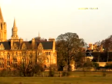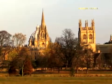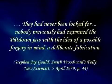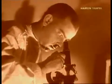Le Gros Clark, a professor of anatomy from Oxford University, was one of those scientists who revealed the fraud. At the end of his investigations, he said, "Indeed, so obvious did they, the scratches, seem that it will be asked, how was it that they had escaped notice before? They had never been looked for. Nobody previously had examined the Piltdown jaw with the idea of a possible forgery in mind, a deliberate fabrication. All the time and effort the scientists had put into examining and interpreting the fossil had been devoted to an expertly manufactured hoax."